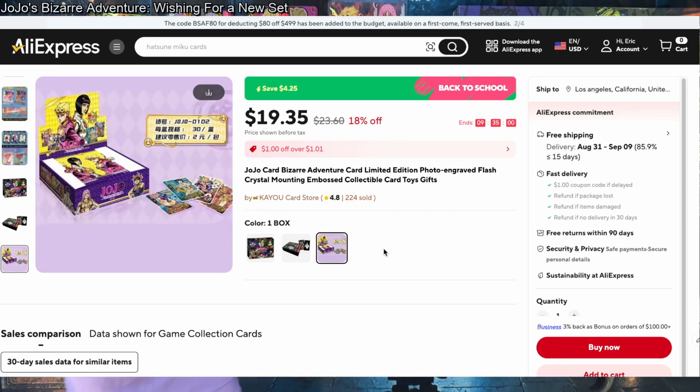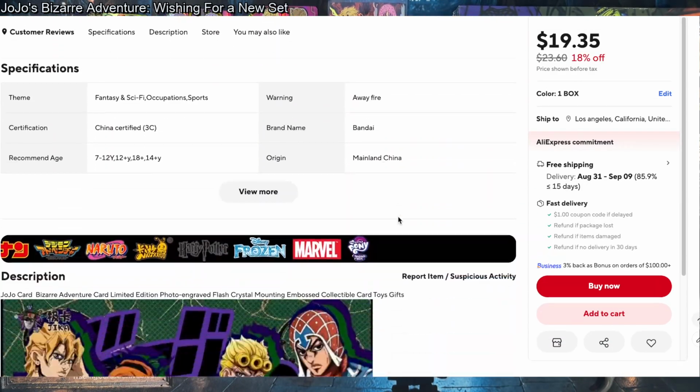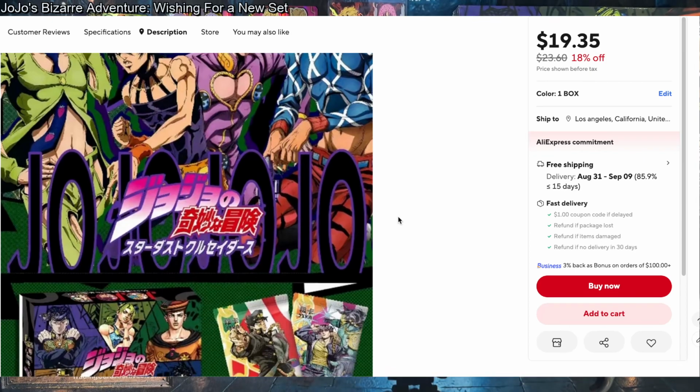And then this is the Golden Wind set. A little bit more expensive now just because it's been out of print for over a year now. It's a very old set. So it has gone up in price, but not by much. It's still $20 for that box. Pretty good deal. But let's look through the flyer of the set we're going to look at today.